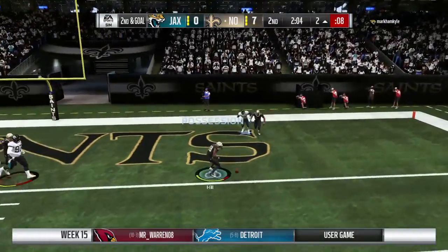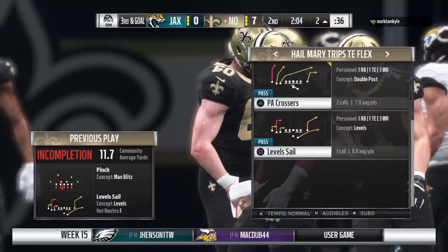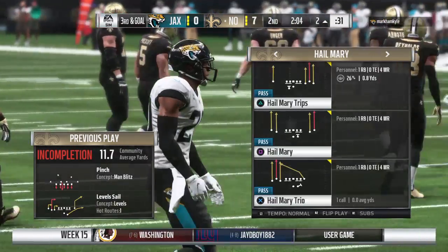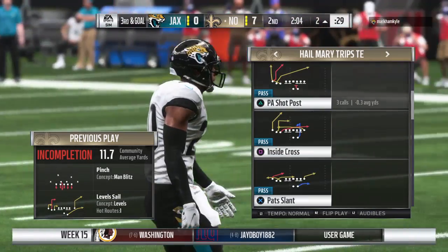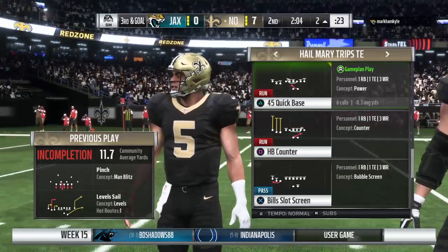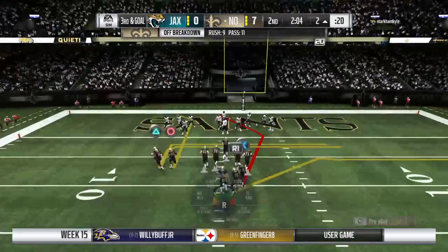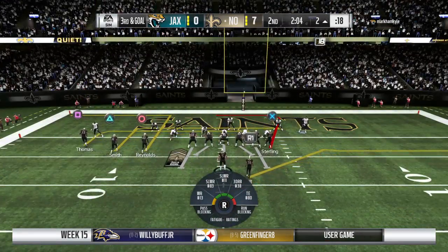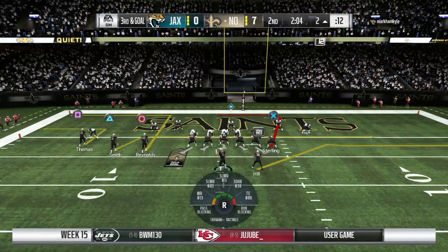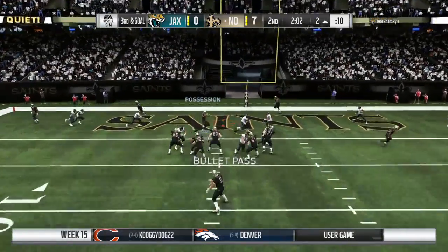2nd down, Prescott. Oh, he's wide open. He can't catch the ball. So it looked like maybe his 3rd or his 4th read on his progression. Just trying to find his outlet man that time. Ends up leading him just a bit too much. Right now, no questioning the toughness of this Jaguar defense. This is 3rd and goal. From the shotgun, it's Prescott.